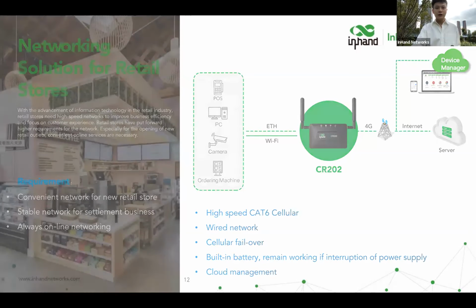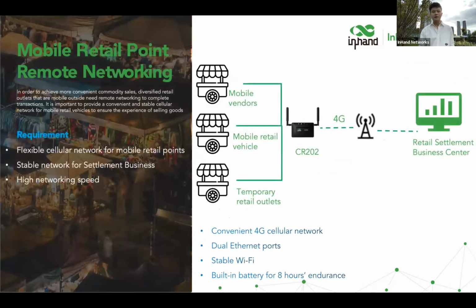And the second situation might be a mobile retail store. Because mobile stands move quite a lot, and it's unreasonable to choose a fixed networking solution. So in this case, you just need to use one charged CR202, and every time you go outside with your mobile stand, you can use it to provide Wi-Fi for your staff or for your clients.